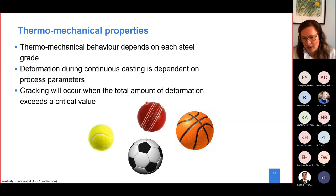So here, a ball is a ball. But anyway, I would really not advise you to play tennis with a cricket ball or to play football with a basketball. We all know the consequences. I think most of us have tried.